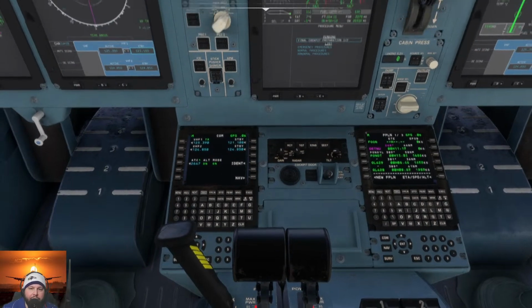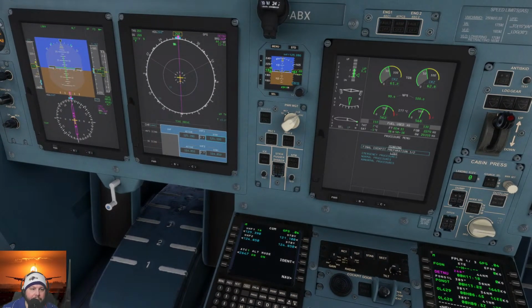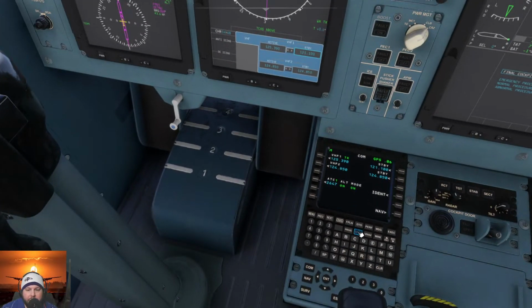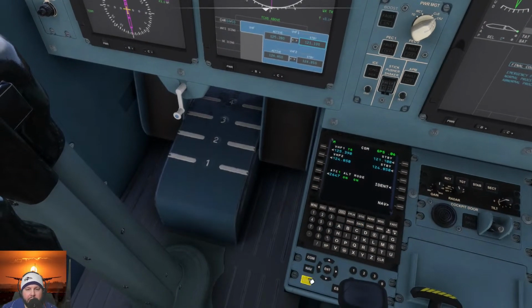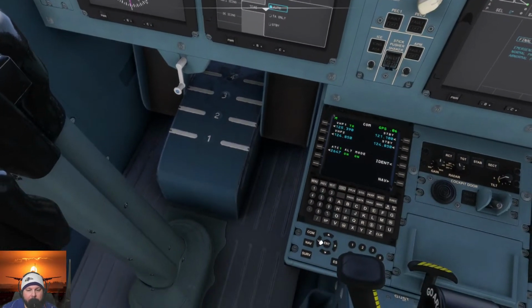All right, 75 looks okay. See what happens with our speed. If we're not going fast enough, I'll switch it. All right, let's put our traffic on. Where's it at? On normal.